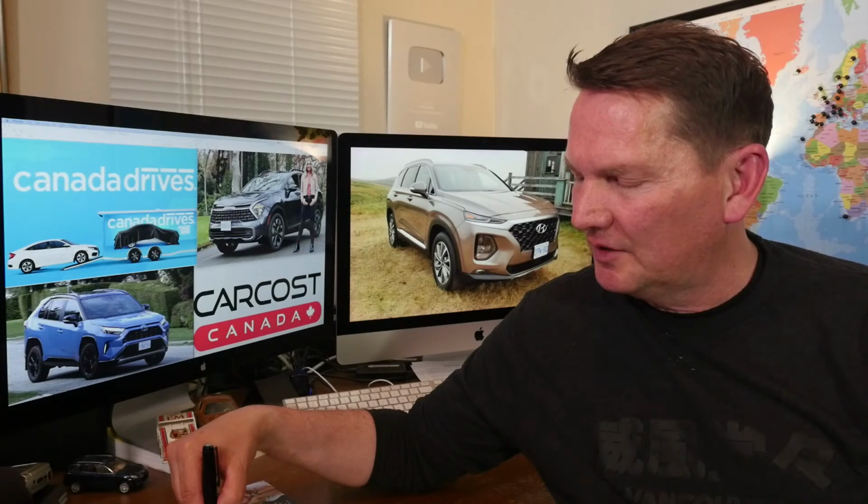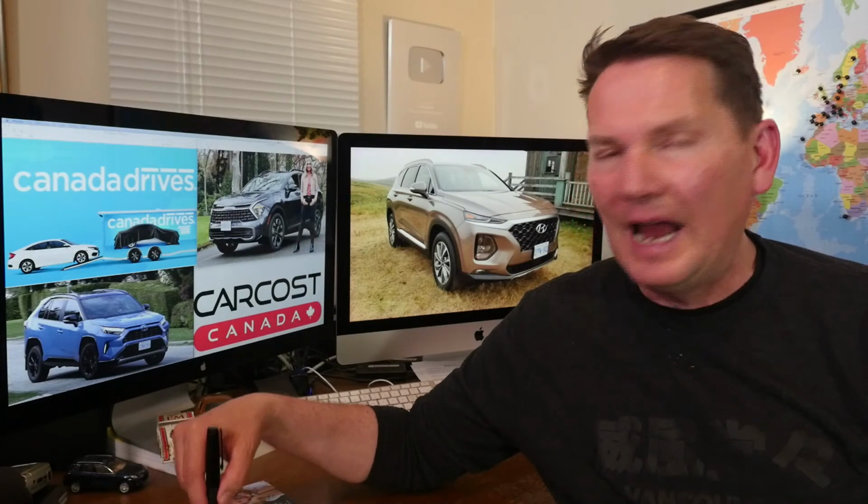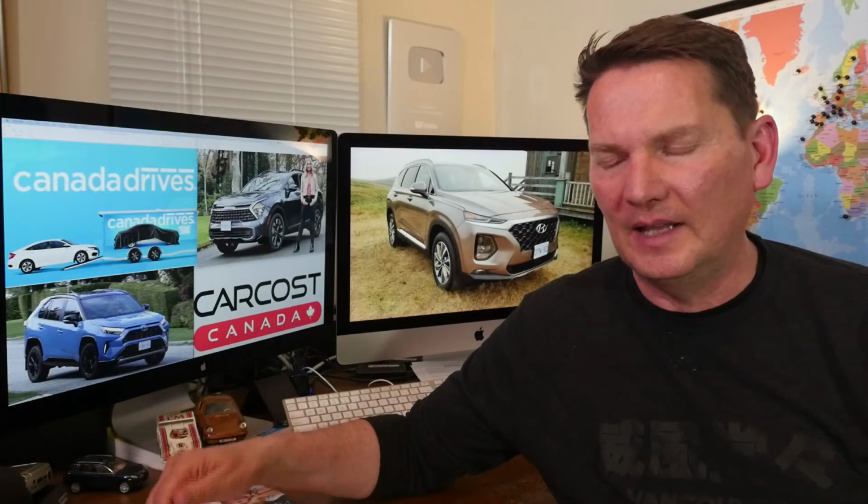And then at the end of the week, it's going to be the BMW i4. So really looking forward to driving that.